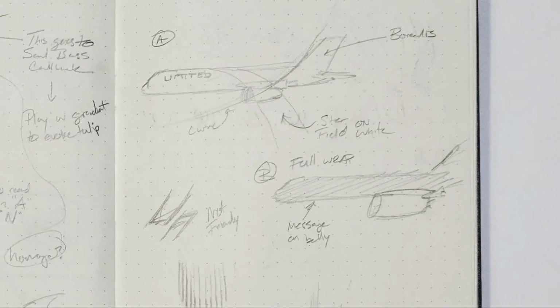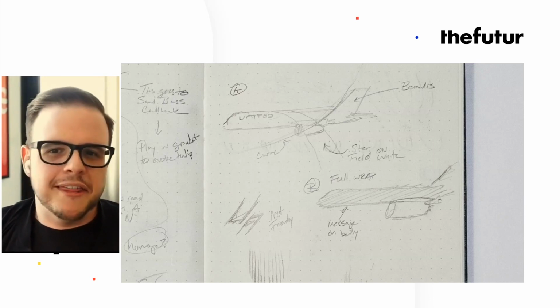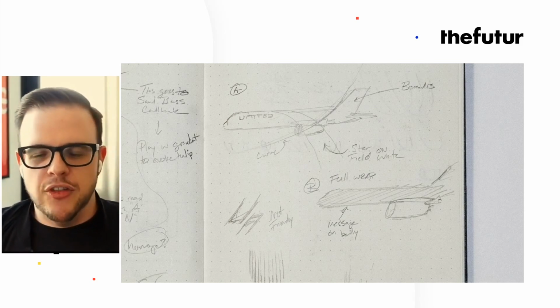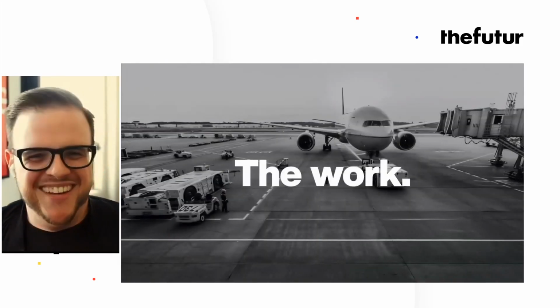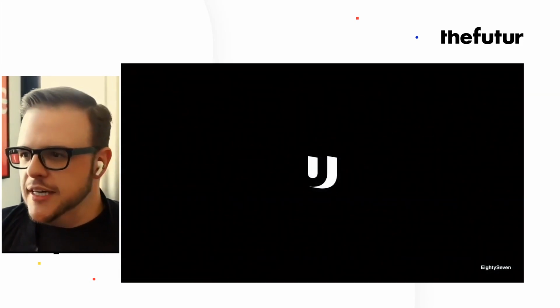And then any airline branding wouldn't be complete without quickly thinking about how does it look on the side of a plane, because that's probably the biggest printing of the logo and of the design that you'll interact with. And then a cool astronaut. Why not? All right, so we'll hop into the work.